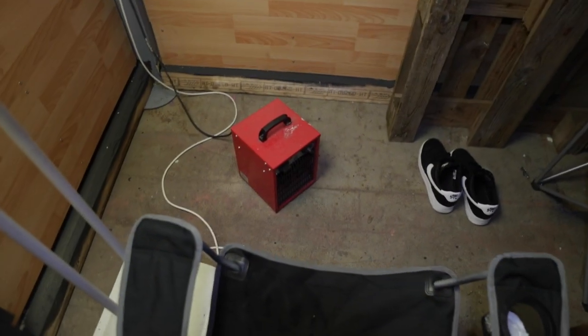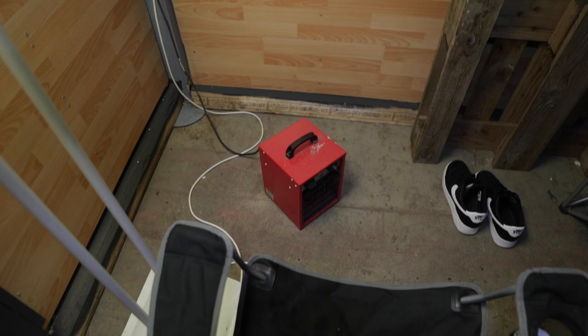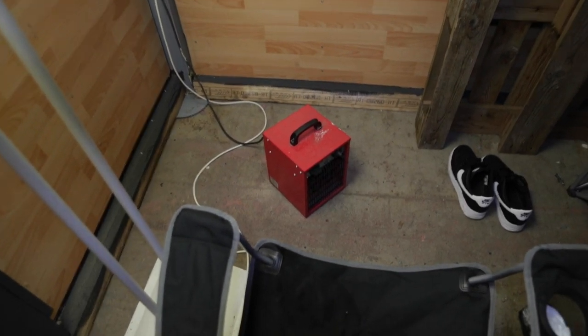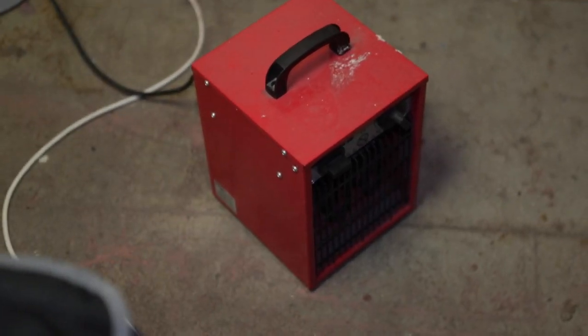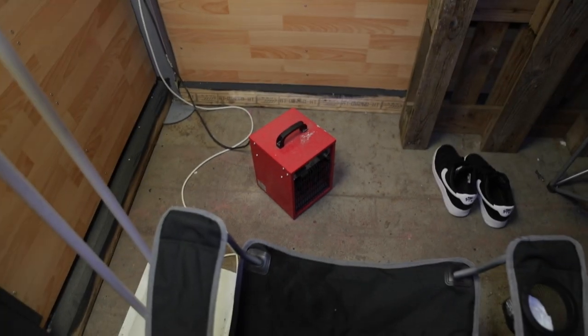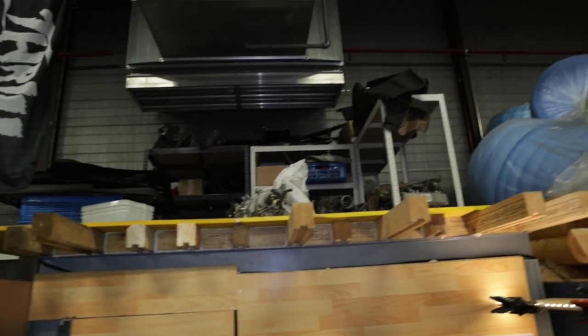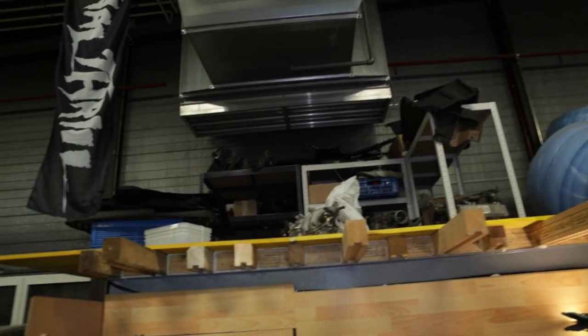So this is it right now. For now it is warm and cozy in here because winter time, cold as fuck. And this little thingy, we'll get it warm as we like. All my other stuff I can put now up there. The parts and stuff I don't need down here.